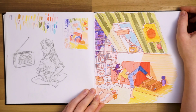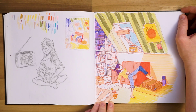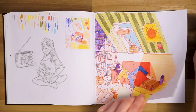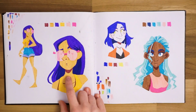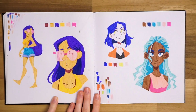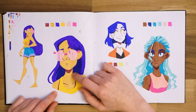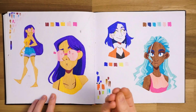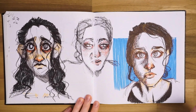Interior drawing. I really like this one. I think it was inspired by someone else's drawing, but I don't remember their name. But I like how it turned out. Some lineless art. I didn't have any Posca pens at the time, so I've done it with water-based markers, and that's why it's so streaky, but I really like the overall effect if you can abstract from the streakiness. Oh, yikes.